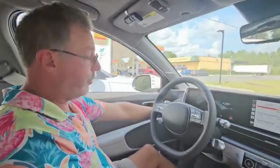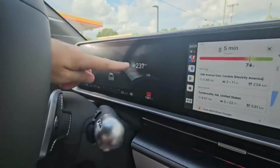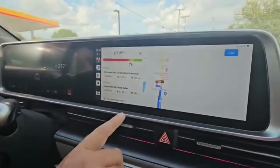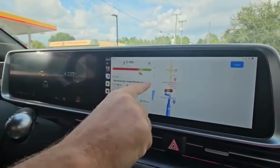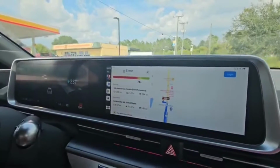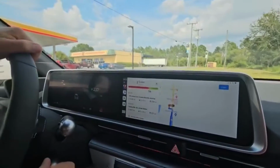So we charged to 84%, and we now have 237 miles to go. We're using an app called Better Route Planner. Our next stop will be in East Cordell, and that is 211 miles away. Our stop is supposed to be in Cartersville tonight, but we'll see how far we get. That's the plan right now. So have a great day.